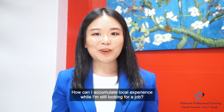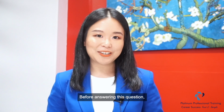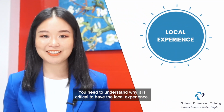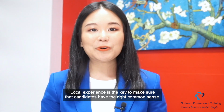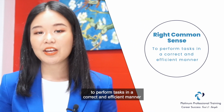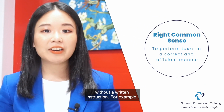How can I accumulate local experience while I'm still looking for a job? Well, before answering this question, you need to understand why it is critical to have the local experience. So you may ask, would overseas experience suffice? Well, local experience is the key to make sure that candidates have the right common sense to perform tasks in a correct and efficient manner without a written instruction.